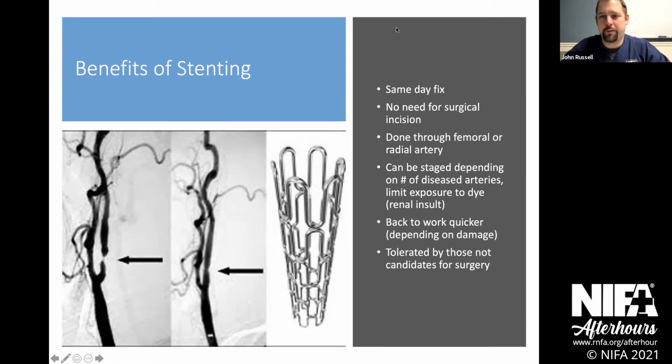Some people are just kind of frail in general. And if they're having chronic chest pain, even someone that's kind of end of life and they're uncomfortable and they have chronic chest pain, even doing a stent like this is a very minimally invasive thing compared to surgery, where you could say, we don't want you to die in the next couple of months having all this pain. This may be something that gives you quality of life. So it can be a palliative thing just as much as a reparative thing. No big incision needed.